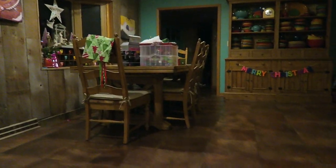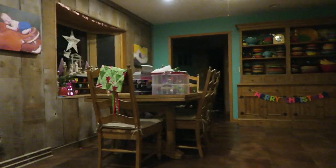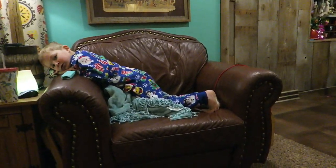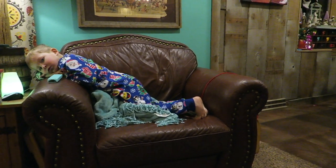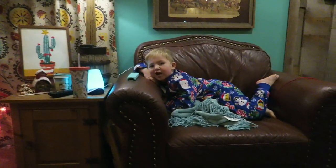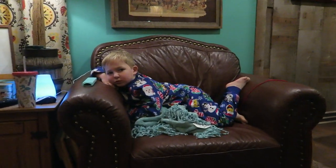Y'all, we still do not have this travel tree up. It is, what, Tuesday night? The tree is up over there. I don't know if you can see it. But we do not have it decorated, and I don't love it there either. So I'm hoping I feel better tomorrow. Hopefully this cold will go away and subside so that we can get some stuff done around here. Oh, no. Koizzy feels sick now, too. Bless his heart.